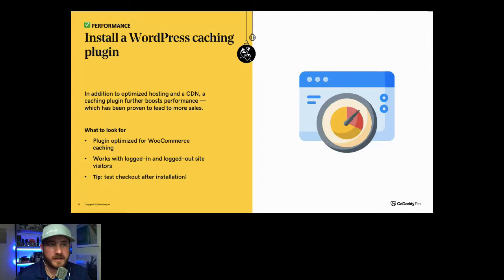There are plugins that are optimized for WooCommerce specifically, or have features that are specific to WooCommerce. So definitely look for a plugin that works with WooCommerce. Make sure you also look at one that works when you're logged in and logged out.